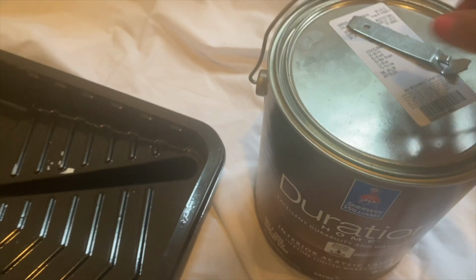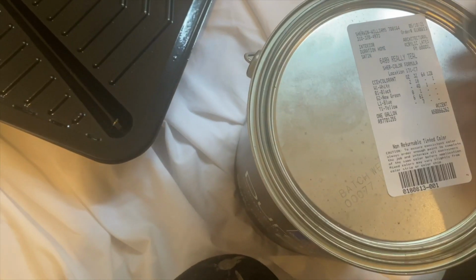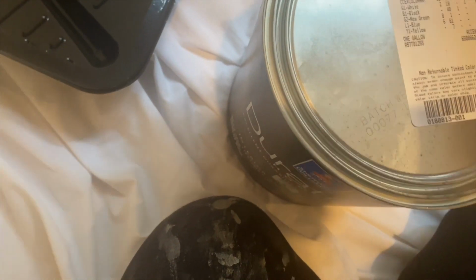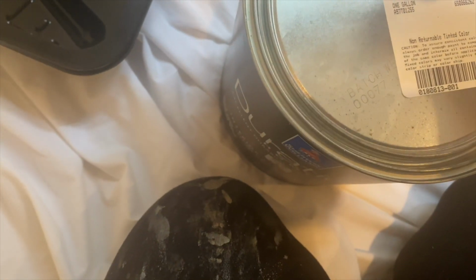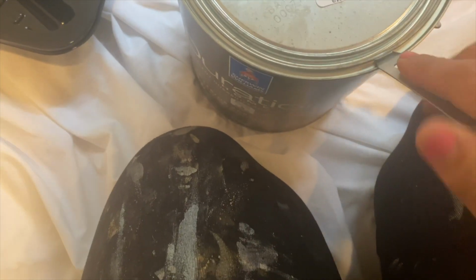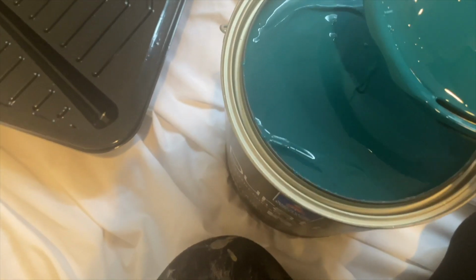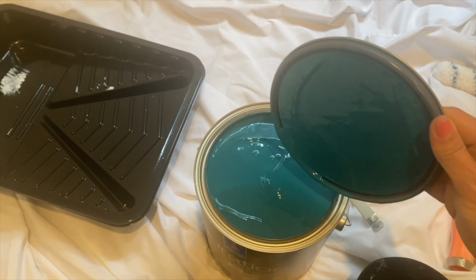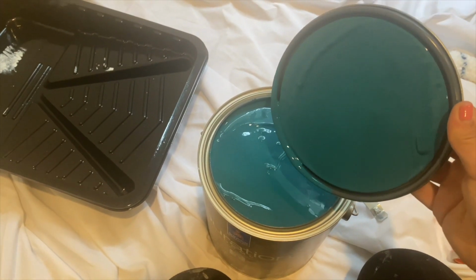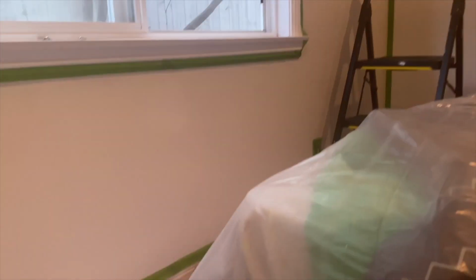We're using my favorite paint today by Duration Sherwin-Williams. It is a must. It just goes on so much easier, and I can't wait to show you guys this color. Drew helped me pick out this color, and I think he's gonna be so excited. If I could get this open. Check this out, you guys. Wow, this is gonna be pretty. This is called Really Teal by Sherwin-Williams. I think it's gonna be really nice in here, and I'm all prepped and taped and ready to go.